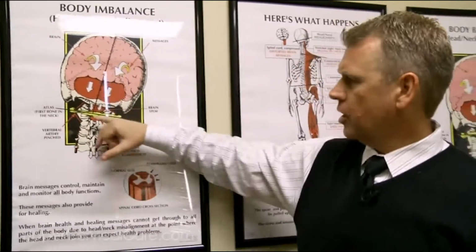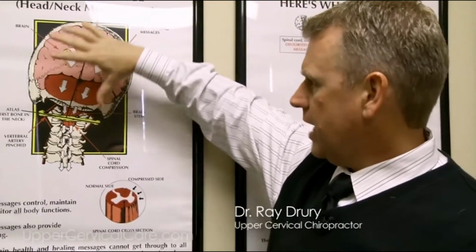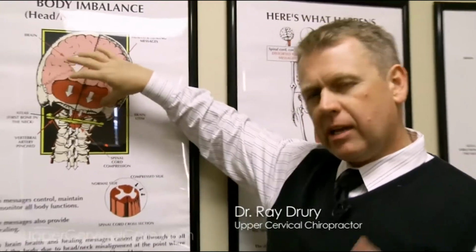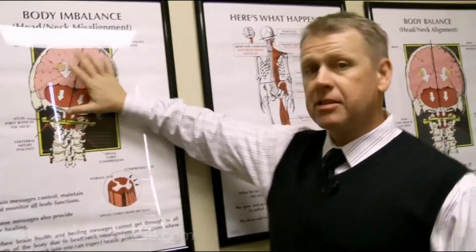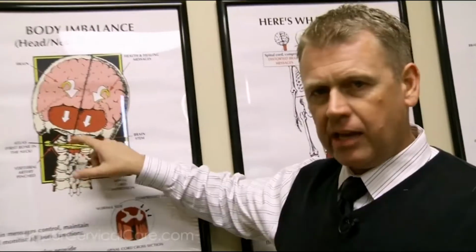It's called body imbalance. And I want you to catch this because I want you to see how dependent your bones and the structure of your body is on those two bones being properly aligned. What happens is, when one of these bones in the upper part of the neck gets misaligned, the head sits on top of that bone.